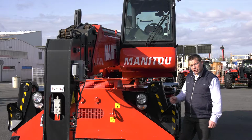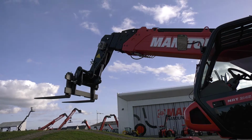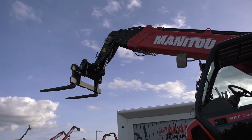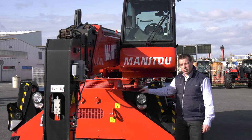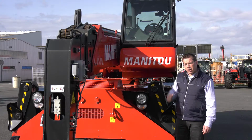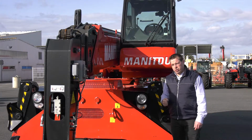The ultra-compact and resistant chassis gives it a high load capacity. The performances of the MRT 2145 have been optimized in order to bring 2.5 tons to 20.6 meters height and 500 kilos to 17.9 meters reach.